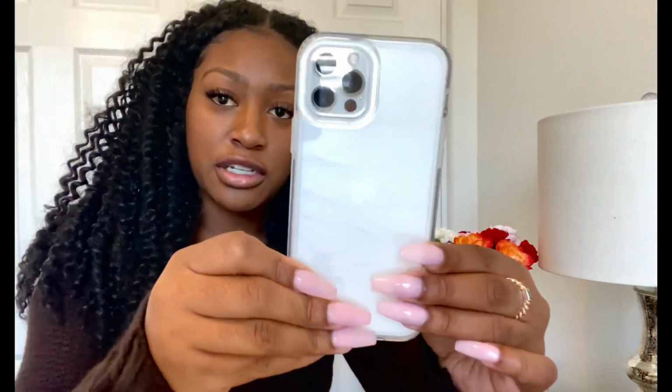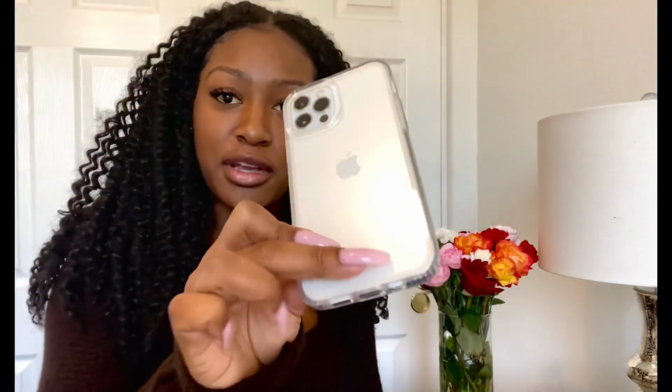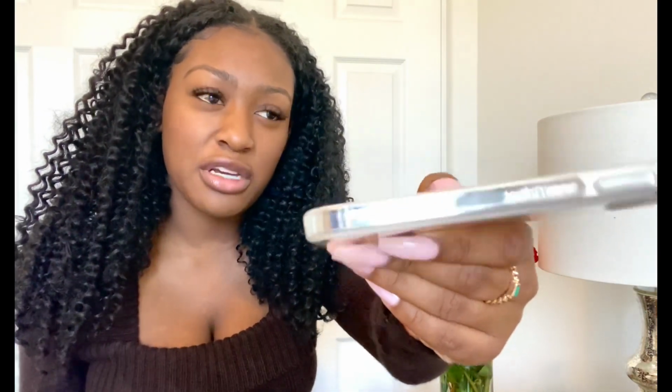Honestly, the crystal clear is something that I've been wanting for a long time, and I'm extremely happy that I finally got it. I even love the edges of this phone case and how it makes the silver along the sides look. I wasn't an extreme fan of the 5G port on the side. That's kind of like an eyesore to me. But also, the shiny edges weren't my favorite feature either.